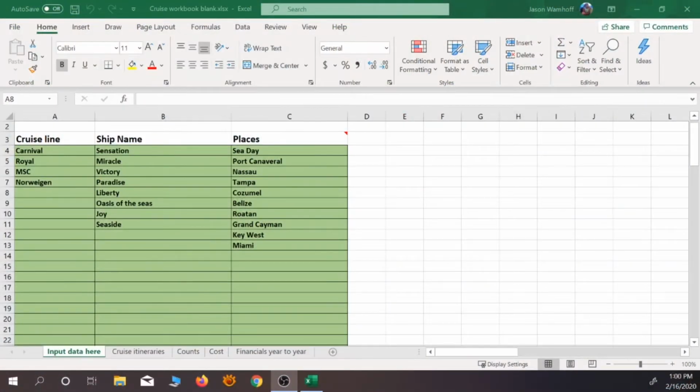Okay, so here's the Excel sheet open. I pre-populated it with some stuff. Down here on the bottom, you're going to see 5 different tabs: input data, cruise itineraries, counts, costs, and financials year to year. So on input data, I love my green boxes. Everywhere you see a green box, feel free to type. You have to type everywhere in this one, so I went ahead and saved us the trouble of watching me type.